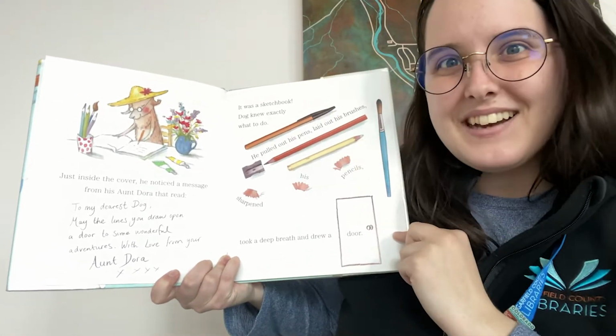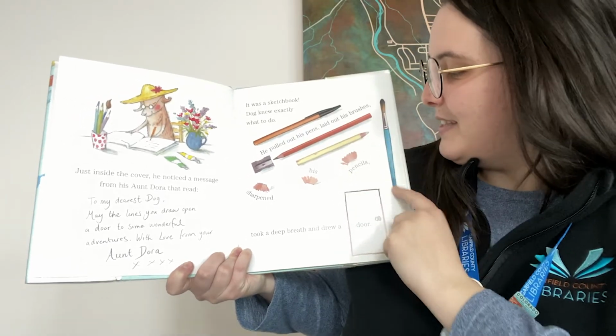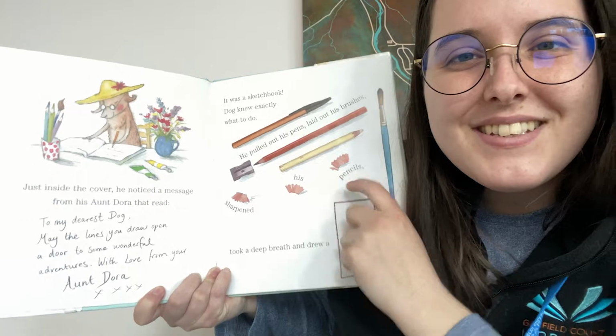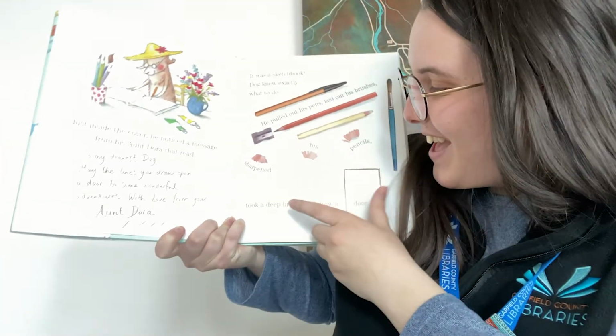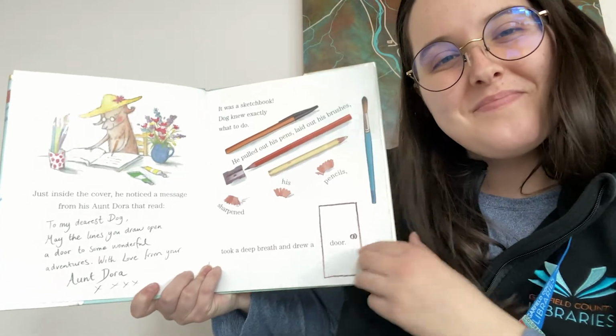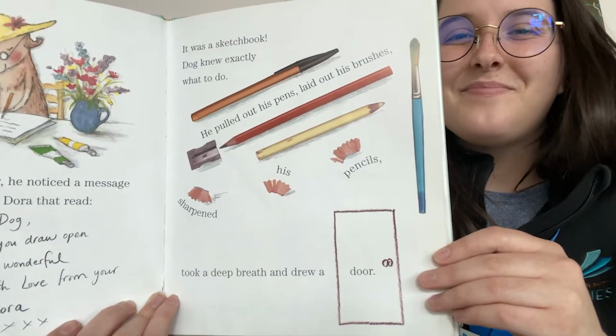It was a sketchbook. That makes sense. Dog knew exactly what to do. He pulled out his pens, he laid out his brushes, he sharpened his pencils, took a deep breath, and drew a door. Wonder where it leads to.